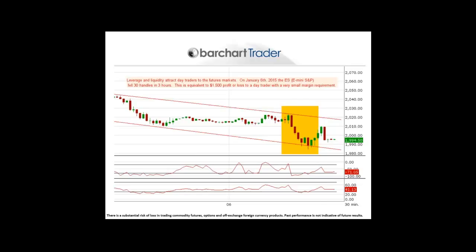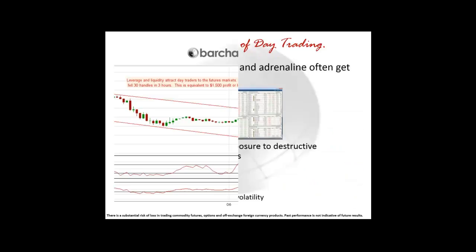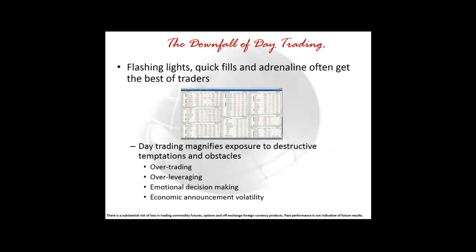So as we'll talk about later, you want to make sure you're well capitalized. If you're undercapitalized, the odds of success diminish greatly. The downfall of day trading is the flashing lights and the quick fills, the adrenaline. It often gets the best of traders. We're human. We have human emotions. And when things are moving and things are exciting, we get excited.